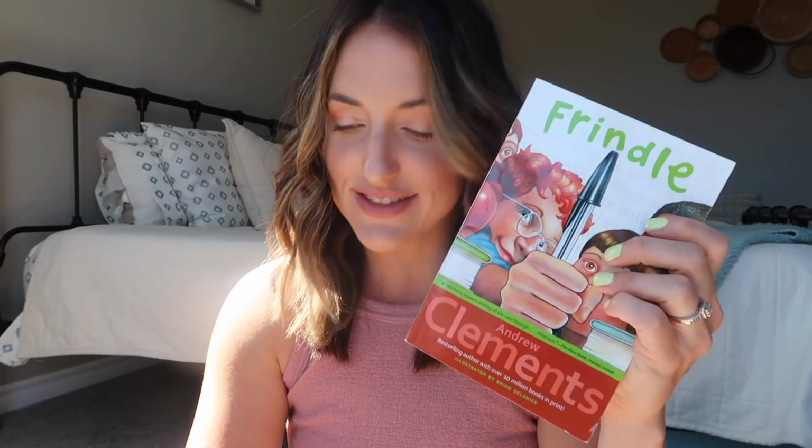She read More Stories from Grandma's Attic. She gave it 3 stars. She read Frindle as well. She gave it 3 stars. She read Fiddler Crab. She gave that 2 stars. She read Shiloh. She gave it 5 stars. She read a Who Was book about Thomas Edison. She gave that 4 stars. And she read The Toothpaste Millionaire. She gave that 5 stars.